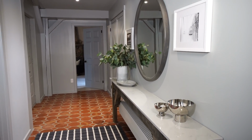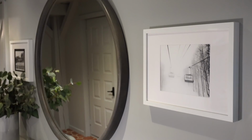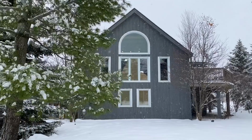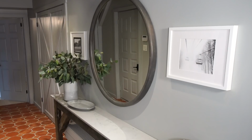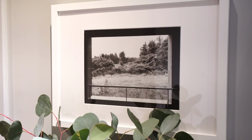I've flanked a big round mirror with a pair of black and white photographs. I always think it's important that the artwork also feel connected to the space. So here we are at a ski chalet. On one side, we have a really great chairlift photo, and on the other side, we have a photograph of a summer scene.